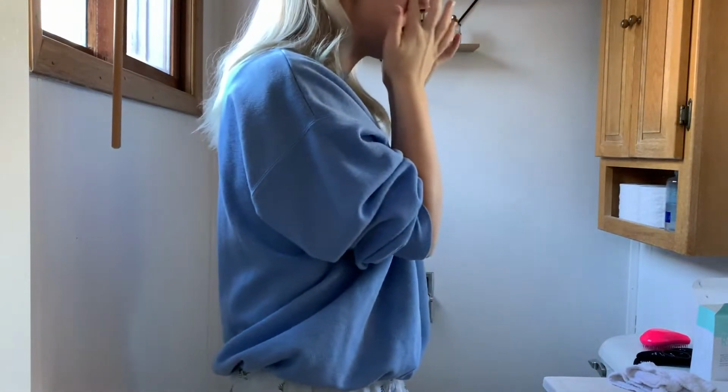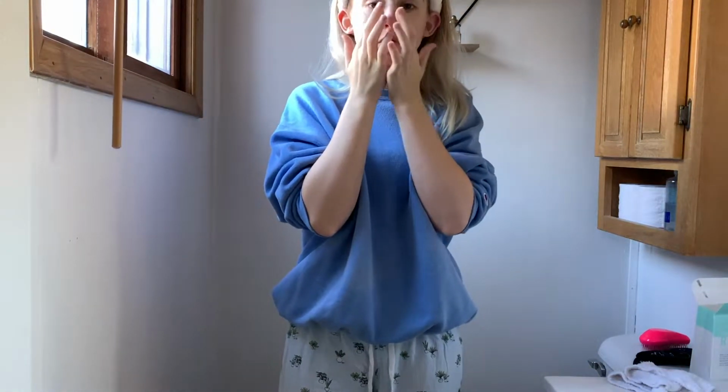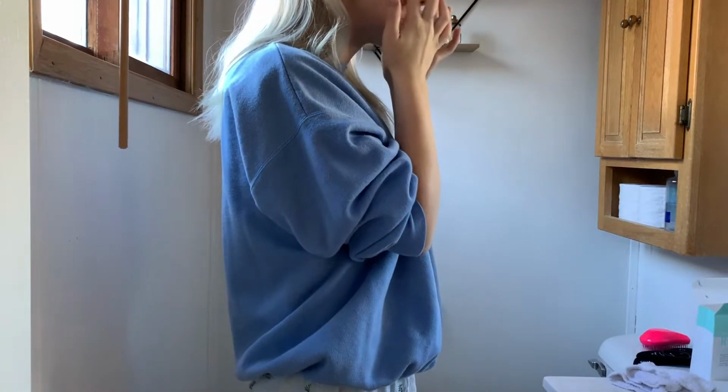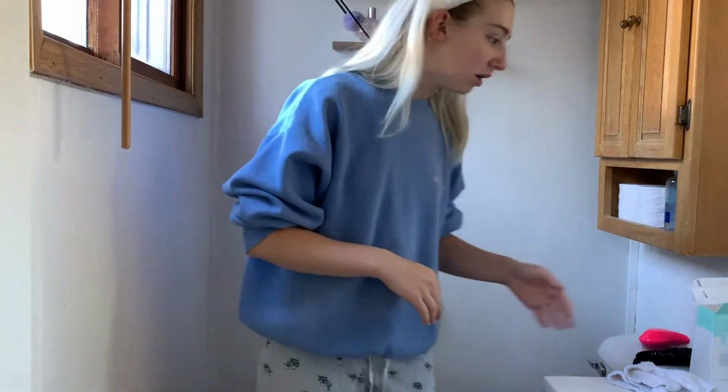And I'm just gonna put the eye cream under my eyes like this. I'm just gonna dab it. If you sit and pull like this, that could create wrinkles over time. So don't do that. Just dab it. Now I am all done officially with my skincare, but next thing I'm gonna do is brush my teeth. I'll show you guys, I guess, what I do for that.